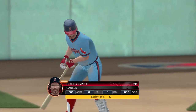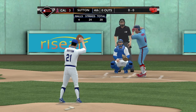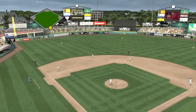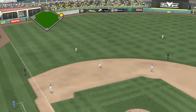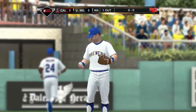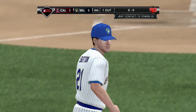It's going to be Grich. He'll dig in, start of the fourth inning. Bobby Grich. And the first pitch. Swung on and popped way up high. That one's taken care of. There's shortstop in the box. 0-for-1 thus far.